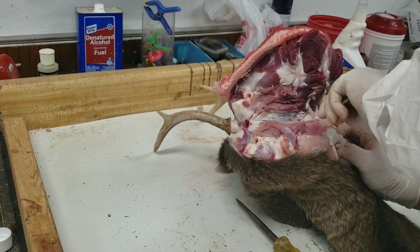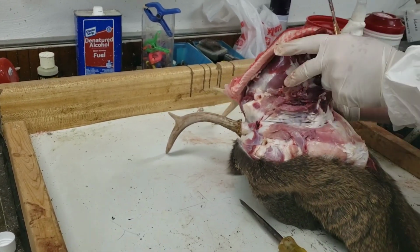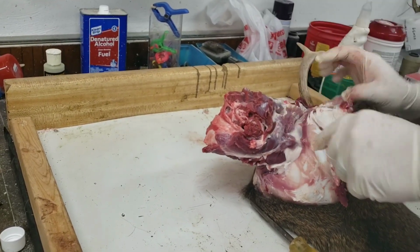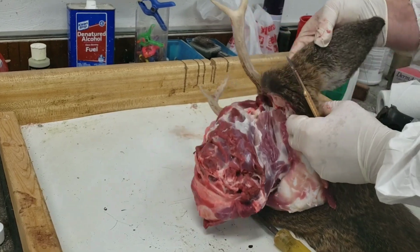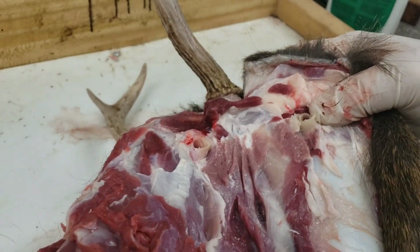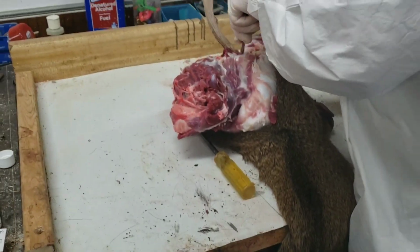Yeah, I'm good. So you just take it all the way down towards the face, right? Yep. What is that? It's his ear. That's where the ear connects, see? Look, that's where the ear connects to his brain. Right there. So, yeah. Pretty neat, huh?